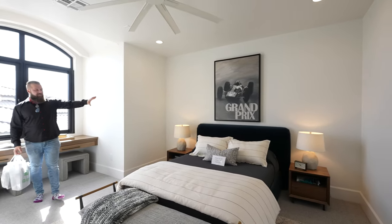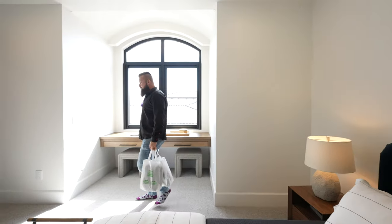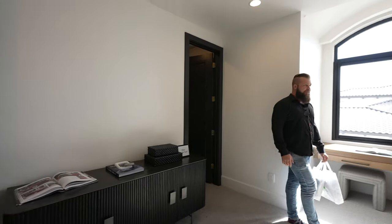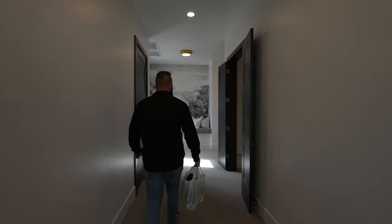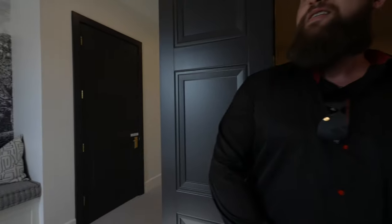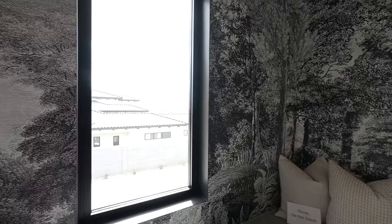So this one's got the Grand Prix theme. It's a nice little study area. Closet finished in black. Does not have an ensuite. It's a cool little sitting area. Look at all the detail. I think there's more wallpaper on this wall. The wallpaper is back in. How you doing?